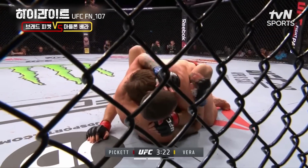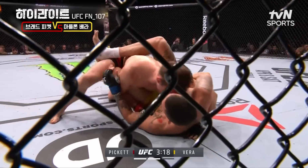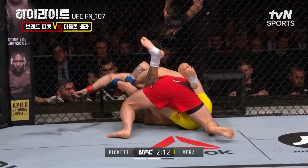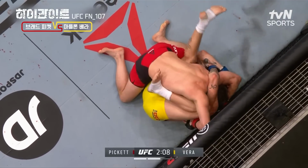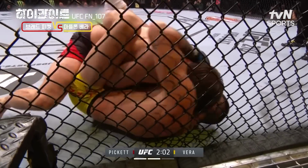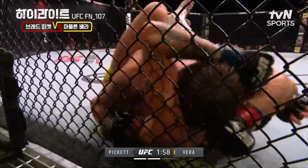Pickett taking a moment to assess his options. Slammed through an elbow. Now looking to pass, in mixed martial arts, as Brad has. So Brad could possibly be using his experience here to read the hips of Marlon Vera, cover the hips and keep chipping away at him and keep these judges scoring for Brad Pickett. Brad Pickett was competing in a ring before Marlon Vera was out of his diapers.